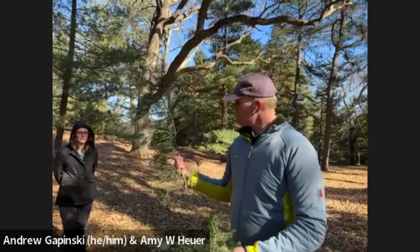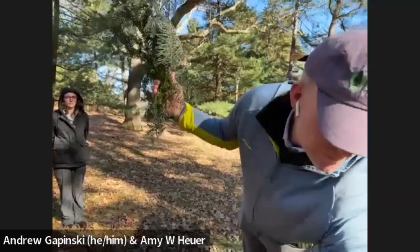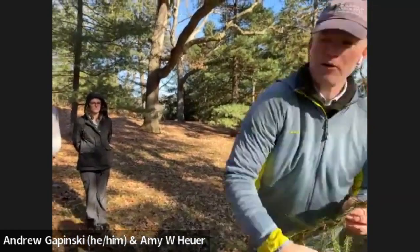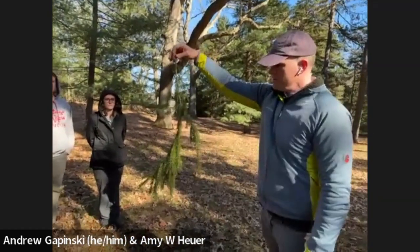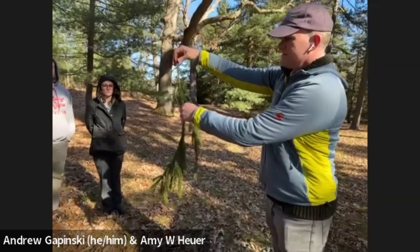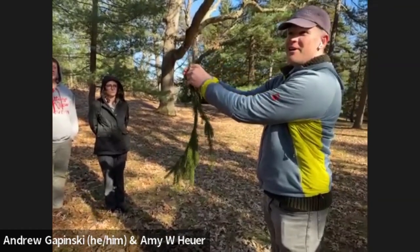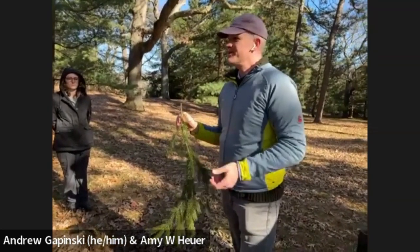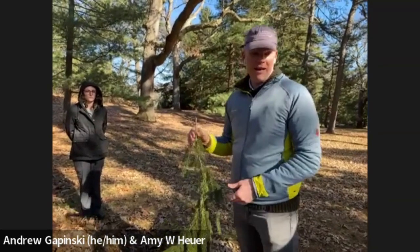So fir trees, this is hemlock tree. We have spruce trees. They're more gradual in losing their needles. So if you look at this spruce tree, and this is Serbian spruce, it's got needles, and then they start fading away, and then at the end here, it's almost lost all of its needles. So it's more of a gradual process. People complain about that less or notice it less than that white pine that startles everybody.